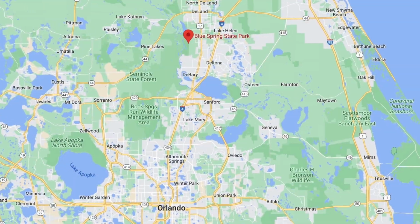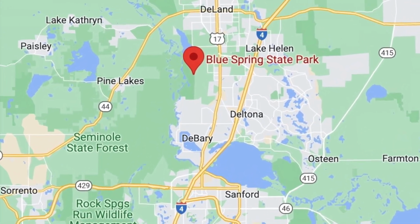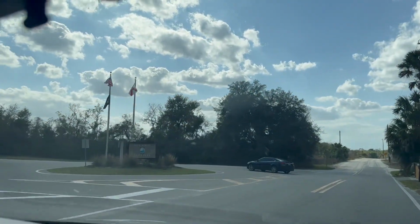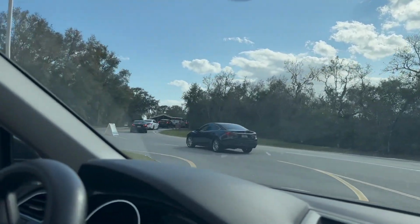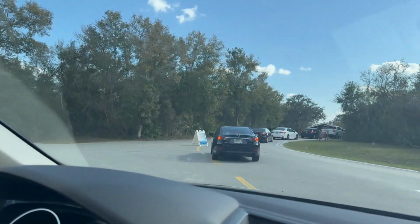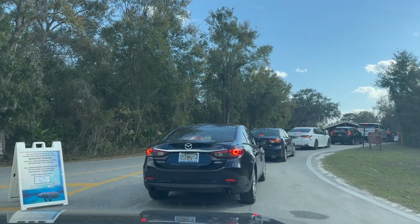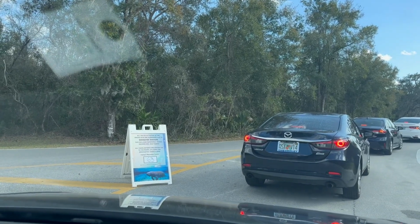Bluespring State Park is north of Orlando. Follow Highway 4 and follow your map to the park. Pulling up to the entrance of Bluespring State Park, where we are headed today. It's right at the end of this road. Looks a little busy. Hopefully we get in. It says today's manatee count is 63.